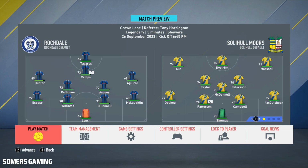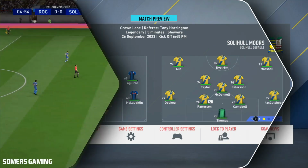Here we go then. Hopefully this one will be a confidence builder as Rochdale currently sit at the bottom of the championship with just 2 points. And as we can see from their team, they don't have the statistical advantage that most of the teams have had over us as of late. So let's see how we can get on here at Rochdale.